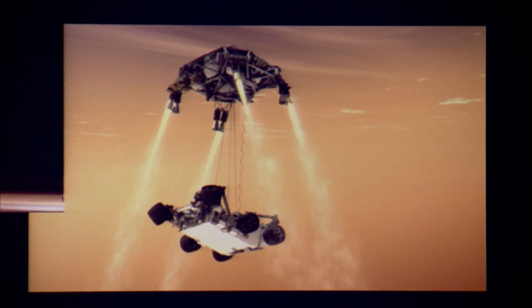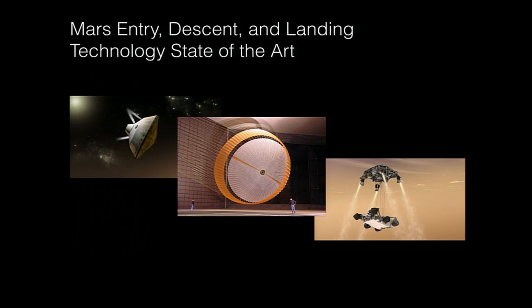Actually, I had somebody point out that... I know, black turtleneck, blue jeans, looks like Steve Jobs. It's not. This is some support personnel helping us out with some of our parachute testing.